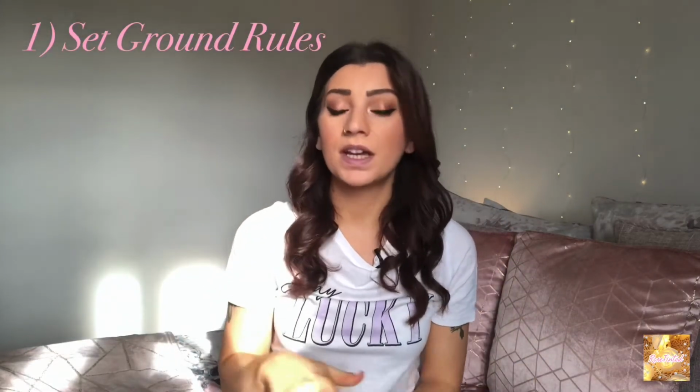So tip number one is to set ground rules. If decorating is something that's super important to you, then this is maybe something you want to do when you first meet your landlord and view the property. If it's something that comes to you once you're already moved into the property, that's still fine, but it's a good idea to converse back and forth with your landlord or landlady and set out to what extent you're allowed to decorate.